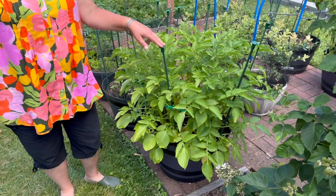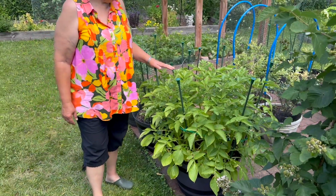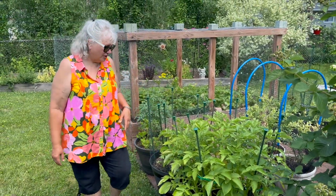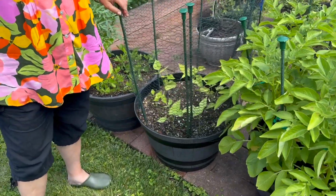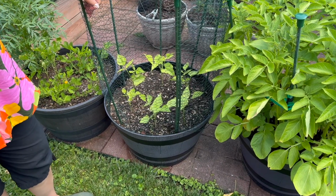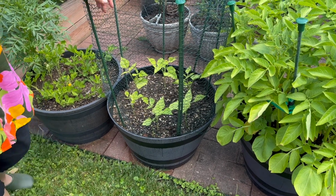These are the Kennebec potatoes. They take longer than the Adirondack Blue. This is like 150 days or something, so it'll be the fall before we harvest it. I think, again, it's my first time. These are the top-notch wax beans. We fell in love with them, and so it was the first bush bean that I wanted to get in for the year.